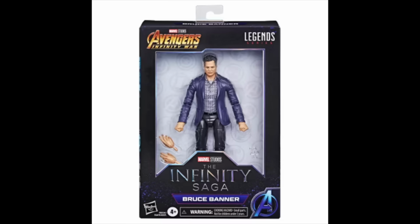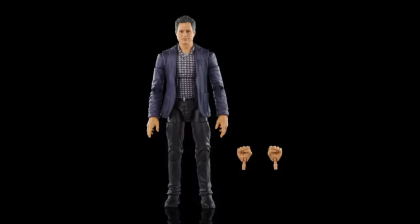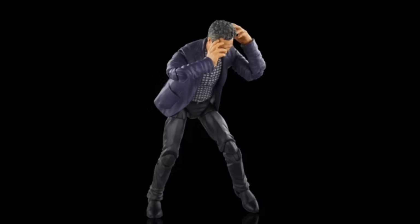And then I am excited for Bruce Banner. Like, I really want this Bruce Banner figure. That head sculpt looks fantastic. The paint applications for the face look good from what I've seen. The hands look a little extra big and long, right? Don't the arms look a little on the long side? I don't know. But you can see here he is all raging out and everything.